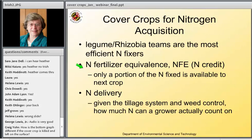Now, the organic producers have found that they even look at something that's drilled down to a little bit lower level than that, and that is nitrogen delivery. If you're in a system where you're only mechanically killing your cover crop and you may have issues with weed production, the fact that your legume may have fixed the nitrogen doesn't mean that it'll get to your next crop, right? You've got to make sure that you have adequate weed control and that you've killed your legume and it's not reseeding and using up moisture. So there's a very interesting paper out of NC State and some people working on organic production that now use the term N delivery. And that essentially refers to the nitrogen you can count on from your legume given the tillage and weed control system that you're using.